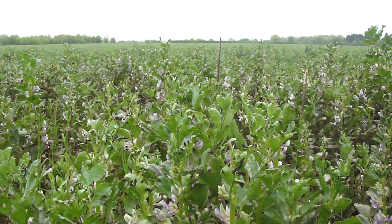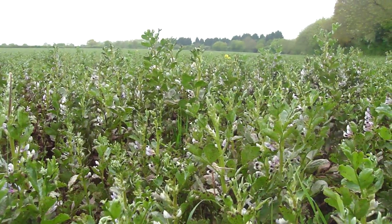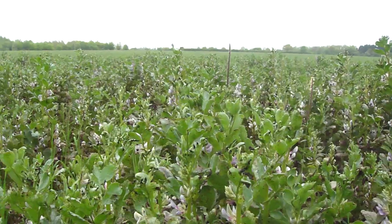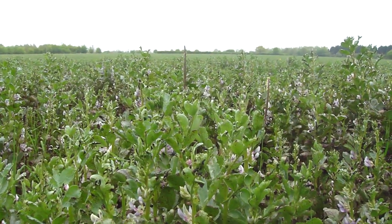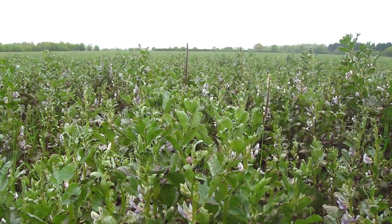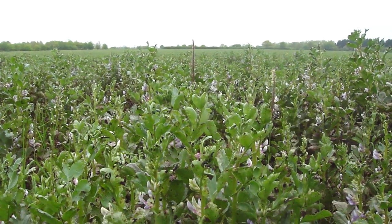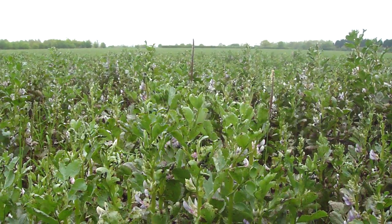But I'll try and come back, if I can bear to look at this crop, to show you again next week, and you can possibly judge for yourselves. But I suppose the good news is things haven't got so much worse. They're still flowering and there's insects around beginning to pollinate, but whether or not the crop can reach its full potential, that's something we'll just have to wait and see.